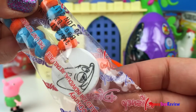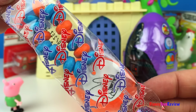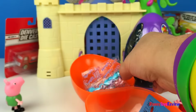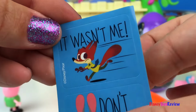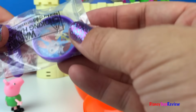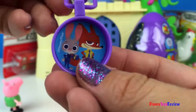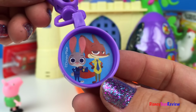We have a candy bracelet. And another candy bracelet. And more candy. There's also some stickers. And look, it's a little keychain. Aw, and it has Judy Hopps and Nick Wilde on it.